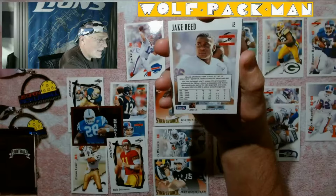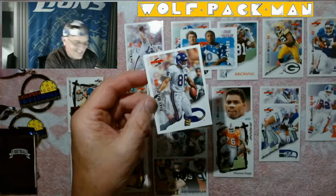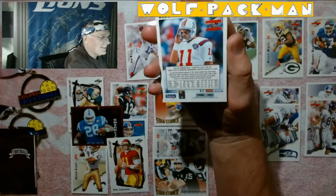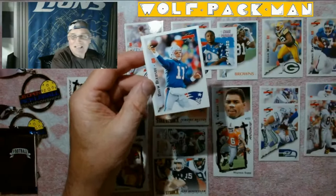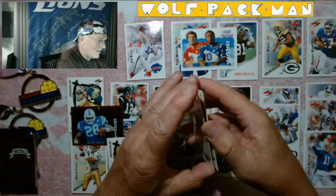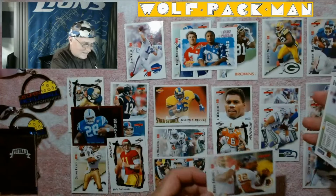Jake Reed for the Vikings. Longtime target of Fran Tarkenton. Just kidding. Drew Bledsoe, the almost Tom Brady card. I have so many Drew Bledsoe cards. Ricky Ervins. And the last card. Oh, that's funny. Someone's helping tie his do-rag. That's classic.